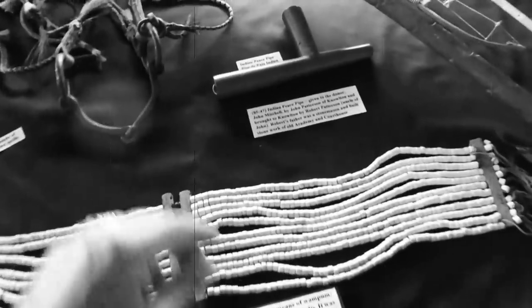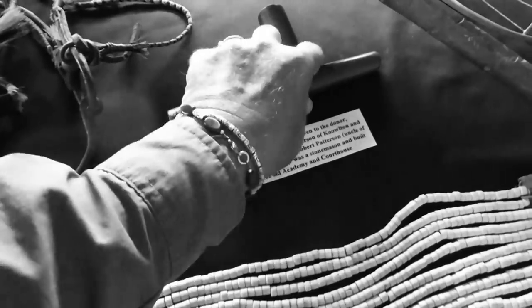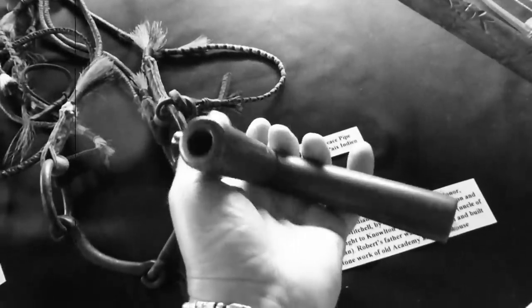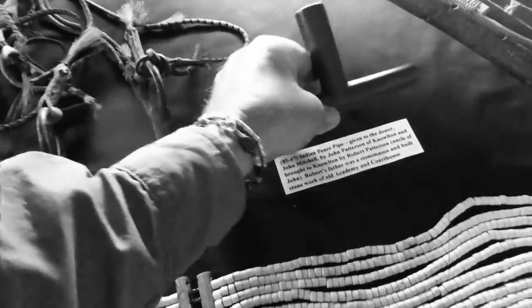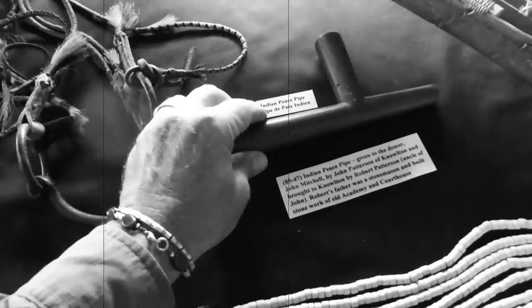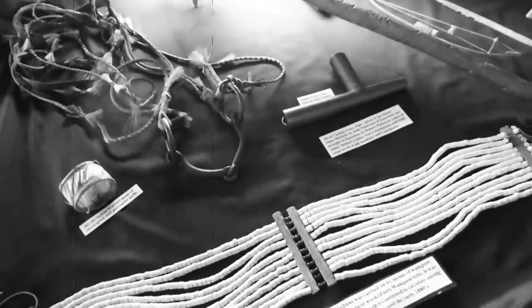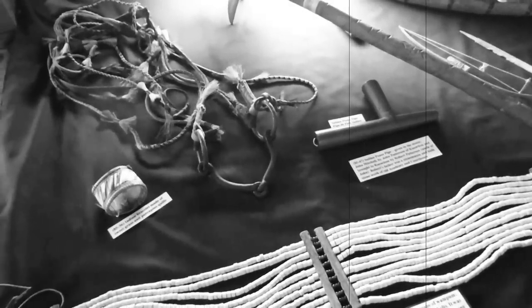Here's another fantastic thing. Look at this here, an Indian peace pipe. Look at this, made out of soapstone. I'll tell you, it's smooth and beautiful. Really fascinating, a piece of artwork. So there we have it. I tell you, I love coming to these museums because you and I are able to see, feel, and touch the objects of the past that normally are unavailable to us.